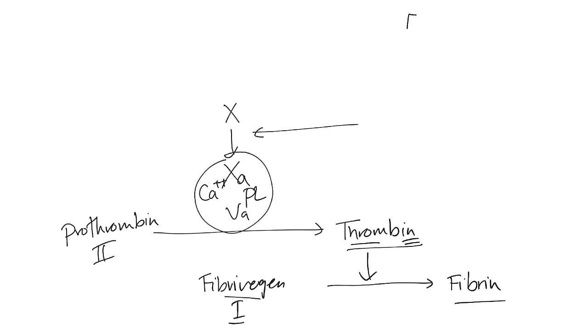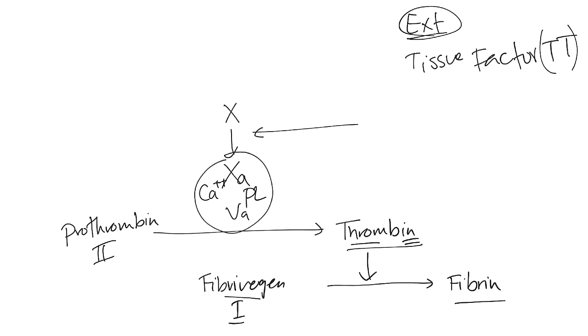Let's start with the extrinsic pathway. Extrinsic pathway, I need something from the tissue, from the extrinsic, something from outside of me. It's called the tissue factor. It's also known as tissue thromboplastin. This will activate the only factor that we have here, which is factor 7 into factor 7A. 7A will convert 10 into 10A. We're done with the extrinsic pathway. Very well done. Let's go to the craziest one, intrinsic pathway.